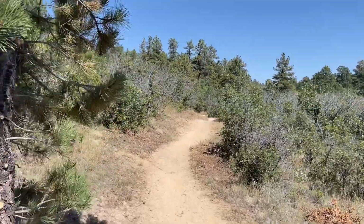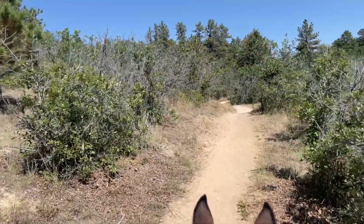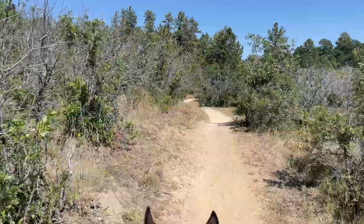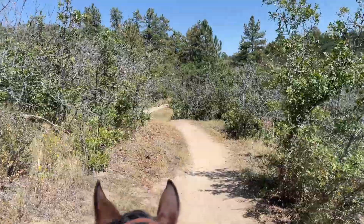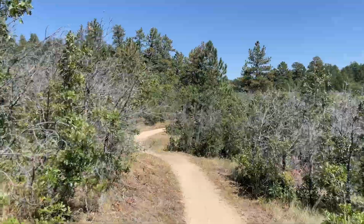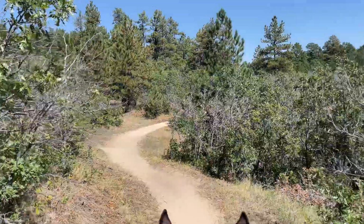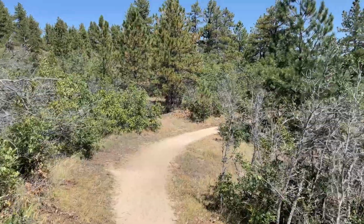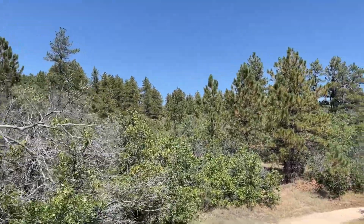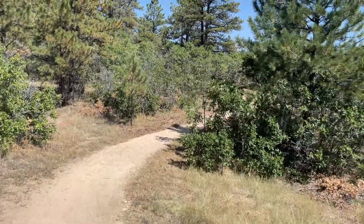Again, beautiful trail. Recommend this to anybody hiking or riding or mountain biking. It's long, but it's not super. There's elevation gain, but not too much. You would be able to go slow enough to rest and get your heart rate back down. Anyways, come check it out. Dawson Butte Open Space, just south of Castle Rock, Colorado.